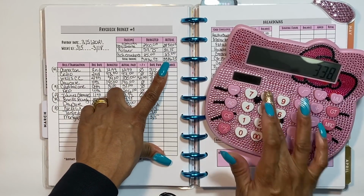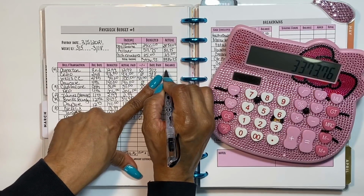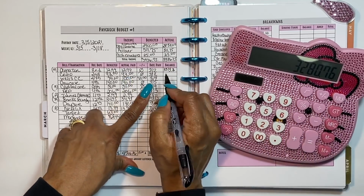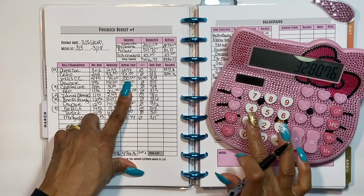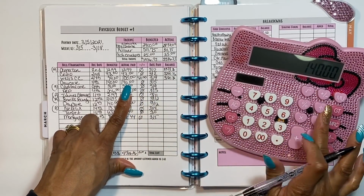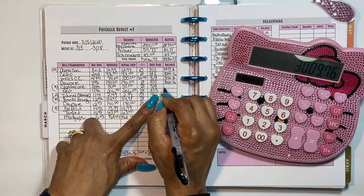So we got $3,386.75. We got minus the $12.99, and make sure that you're taking it from the actual column because that's what you actually paid. All right, minus $93. So we got $3,280.76 minus the $100. $3,180.76 minus the $140. We got $3,040.76 minus the $31.